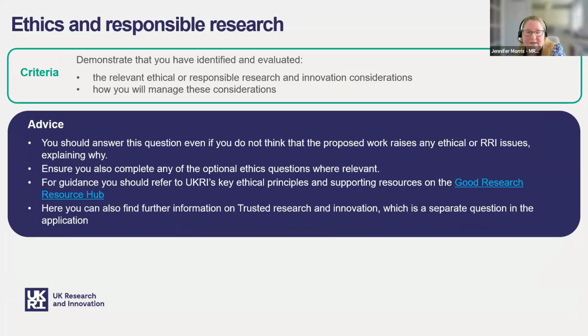The fifth assessment criteria concerns the ethical and responsible research considerations. You should demonstrate that you have identified and evaluated them and how you will manage them. You should answer this question even if you do not think that your proposed work raises any ethical or RRI issues, and explain why. Related to this question are also a number of additional ethics questions that you may need to answer depending on the nature of your project, and further instructions on these are provided in the guidance document.